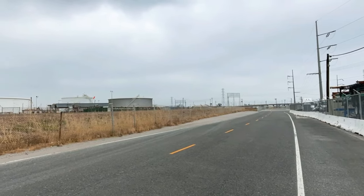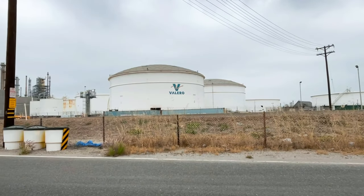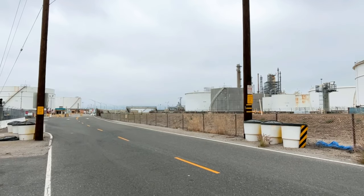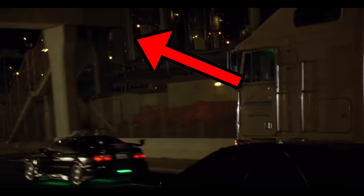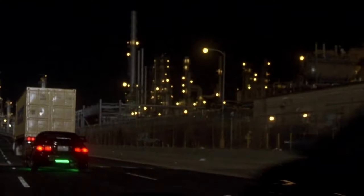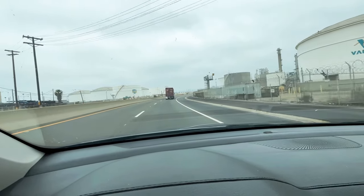All right, so for this next location, I'm gonna be rather quick, but this is the highway where the Civics heist the semi-truck. I know this is the correct highway because that little bridge that goes across the highway can be seen in multiple shots, along with this factory over here on the right side. Right here is the highway where the Civics heisted the semi.